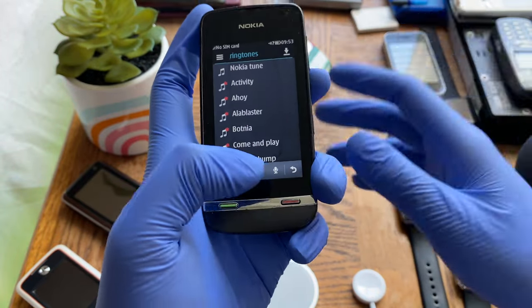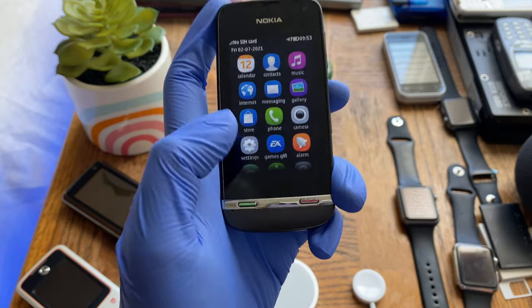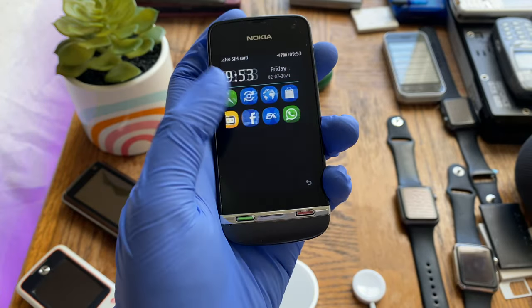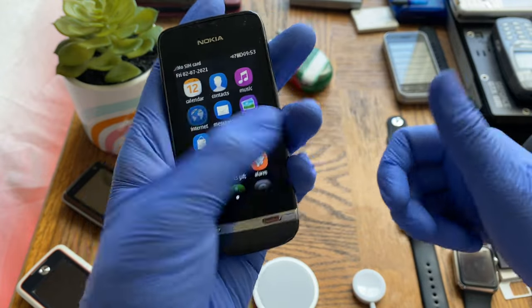So that was a speaker demo. It's actually a really nice speaker. It's loud. It's not tinny. It's not crackly. It is a mono speaker, but it's really loud and really nice. So another good feature of this phone is its speaker. So big thumbs up for the speaker.